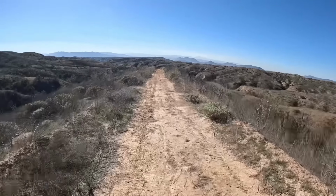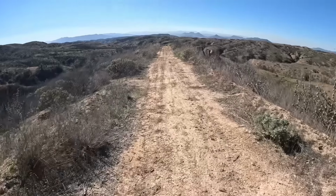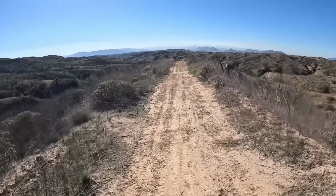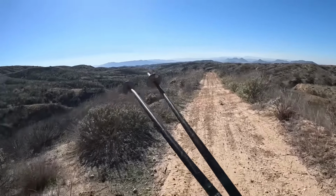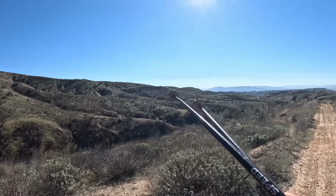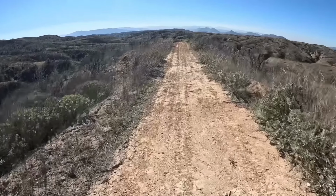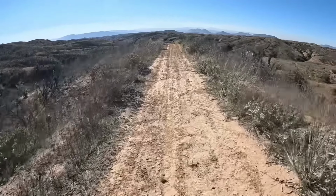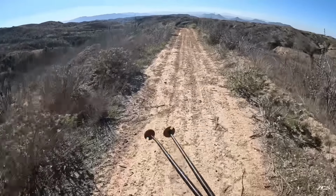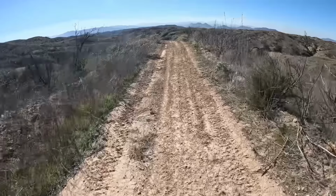All right, guys, our vehicle's gonna be up here on the left, down in this ravine. But from here, I see a vehicle. I'm not sure if it's on my GPS, but I see it hanging off the side of a cliff up there. Let me get to this point right here, and then I'll check my GPS again and see if that car is on the GPS.